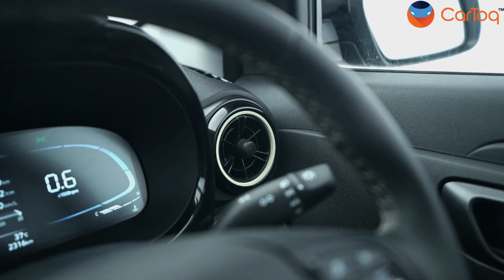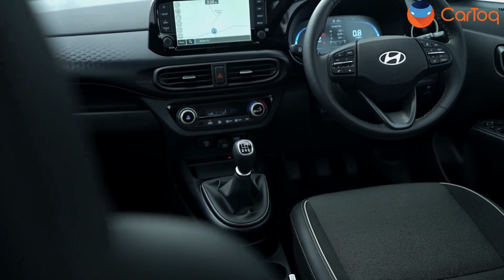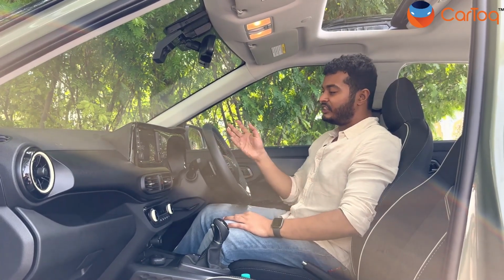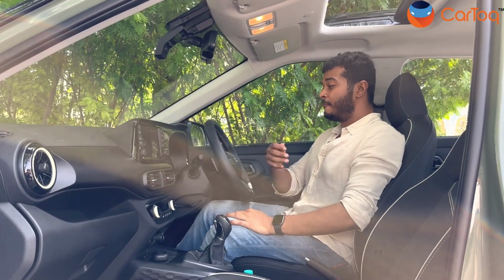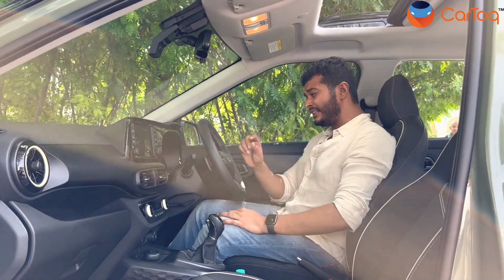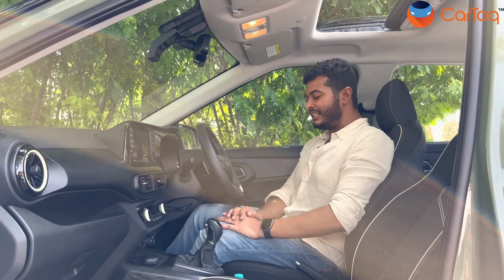It's a typical Hyundai instrument cluster with the tachometer on the right hand side and the speedometer on the left hand side. It changes color as you drive the car and changes the RPM as well. It gets the indicator for the fuel level and the engine as well. It also gets a gear position indicator which shows you which position the gear is in.